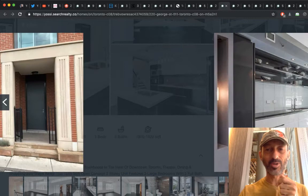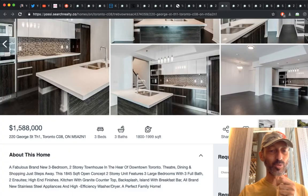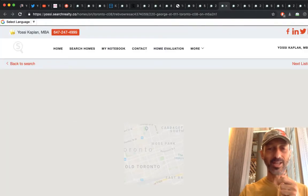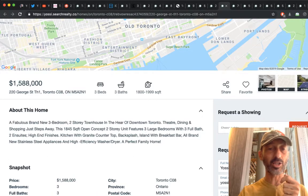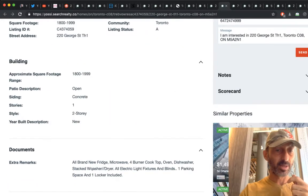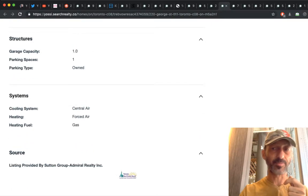Some gym, here's your door, kitchen, and here's the project. So the townhouse at the bottom, condos at the top, common area. Very good. So 220 George, townhouse one. Okay. And that's obviously very downtown, just east of Yonge. So if you're working in the financial district, you need some space, that could be it. It's a large space and the price is not that bad for a three bedroom, three baths, under 1.6 million. Style two story, so it's a two story. 1300 for the fees, and it's got parking. Okay, very good.